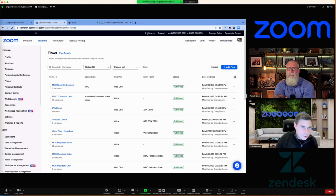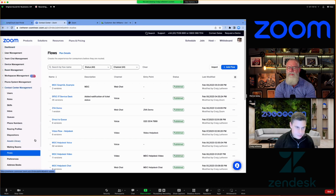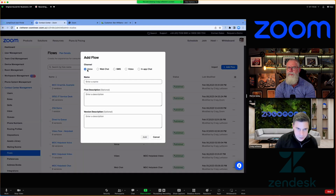Here within the Zoom portal, I log into zoom.us, and my contact center management takes place in the same management environment as all other parts of the platform. If I go into contact center management and flows, here is where I can create a new flow. You can see I can design a flow based on voice, chat, video, and so on. I'll call this demo voice flow. We have one that already exists here, so I'll just call this demo help desk flow.